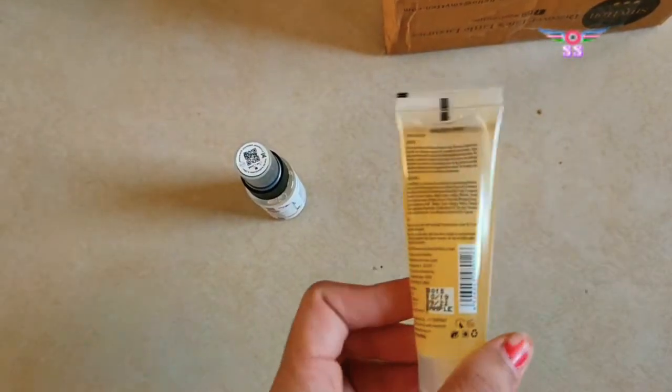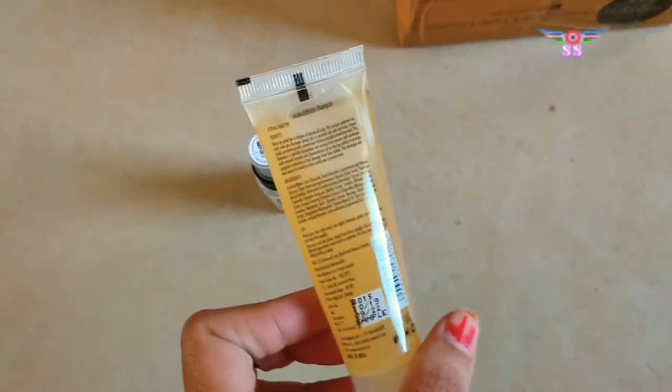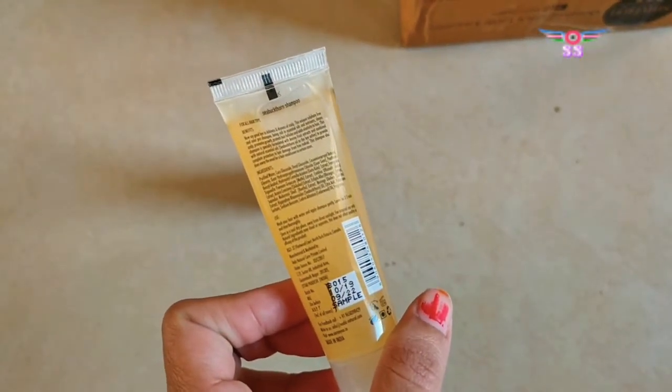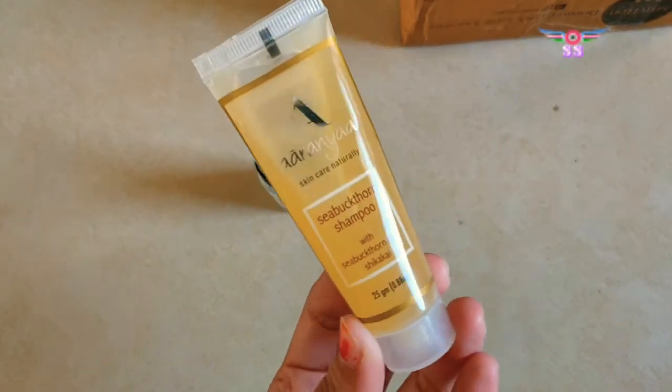The second one was Aranya Sea Buckthorn shampoo. It is just a 25 gram tube. I haven't used this till now. After using, I'll give you a review on it.